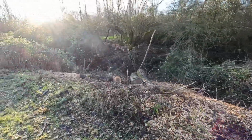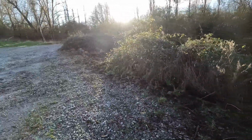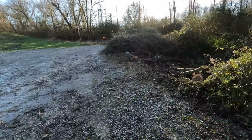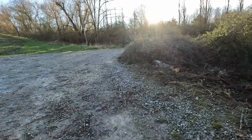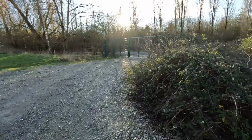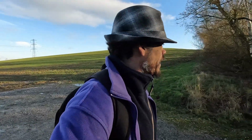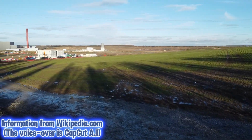Yes. Here's them. Oh, is that just a gate? I should be able to get around that. And you know what? I'm in good vicinity. I think I might. Yes. This looks like my spot. Get this drone up and have a look over there. Let's have a look. Milford Proving Grounds.